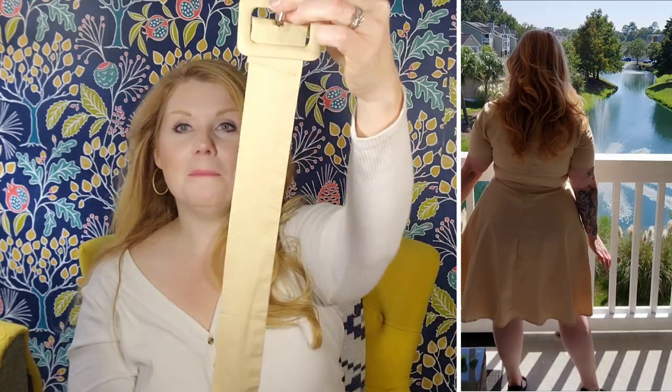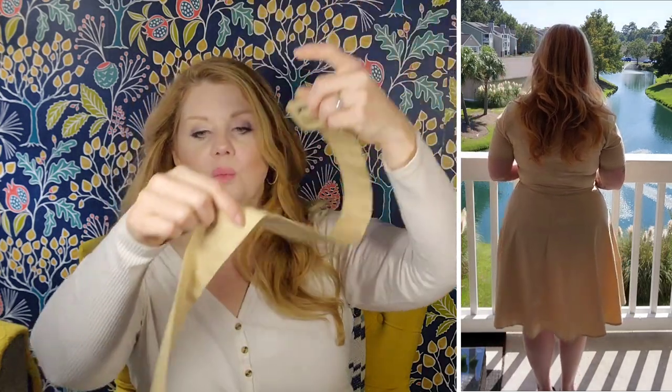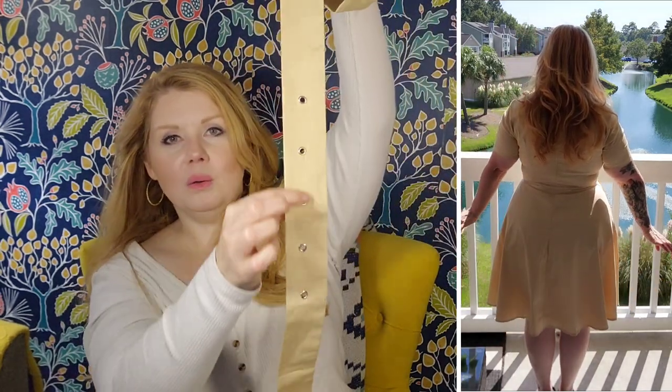Again, the only call out with this one is it does wrinkle pretty easy, so just be mindful of that. And it does come with a matching belt, just your basic belt with the little grommet holes here. I do show it with that original belt, but I also wanted to pair it with a black belt because I knew I was going to wear those black T-strap heels and kind of play off those black buttons.